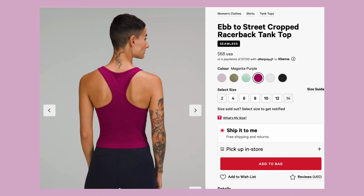I could have maybe sized down 1 more in this top, but I actually like that it has a little bit of breathing room or movement room, and I paid 15 bucks for this top. It's a light pink color. It's ribbed, or I don't know how to explain it, caged sort of. I think you guys will see in the video. It also has a racer back, and in my opinion, it's very supportive for what it is.